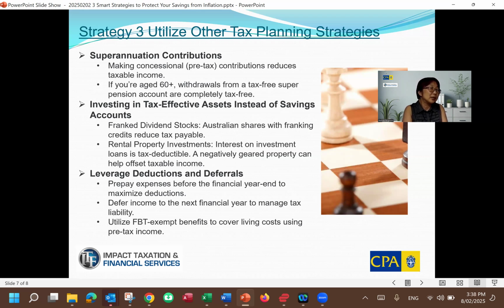Then of course, you can leverage deductions and deferrals as well. This one is more about the timing of your deductions. When you prepay expenses before the financial year end, you can claim the deduction earlier. Maximize deductions for your current year, reducing your tax, and defer income to the next financial year to manage tax liability. That's similar, just on the other side of prepaid expenses. You're basically moving your tax liabilities to future years instead of paying in the current year. So wherever possible, you can do that.